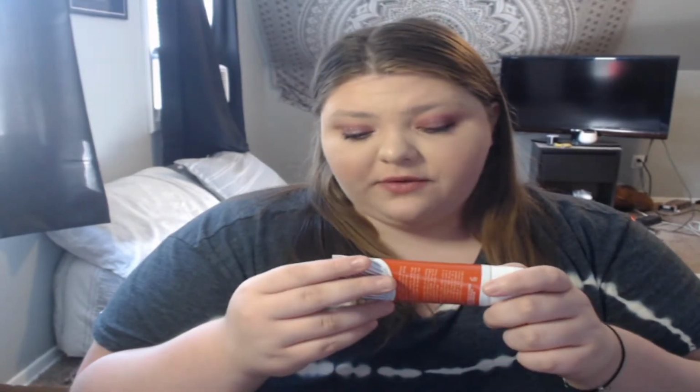Next, I have this skincare purifying mask with red clay from First Aid Beauty. And I do also really, really love this.